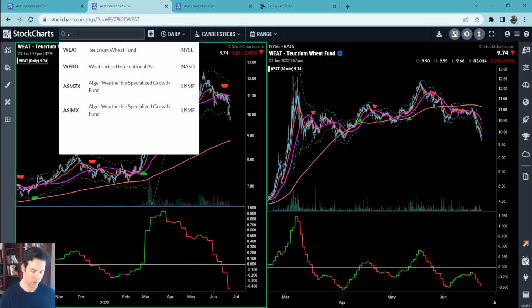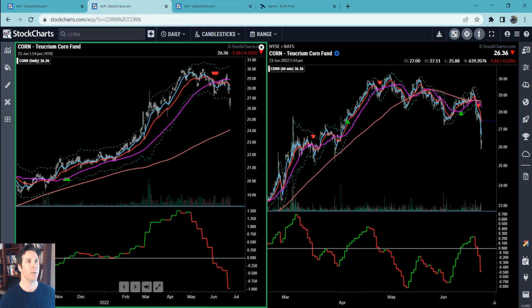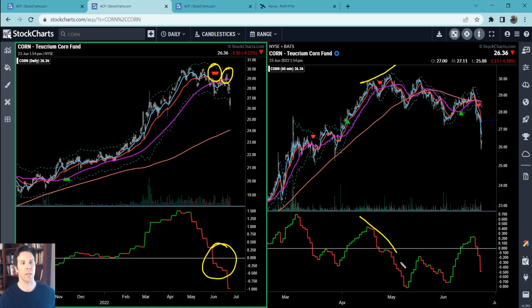And then let's see, corn, take a look at that one. And in through here, you can see there's the Moxie price trigger. So that made for an inverse trampoline move. Price should not be over the 50 if the Moxie indicator is below 0. You could even see here, price up, Moxie indicator down, also an inverse trampoline move.